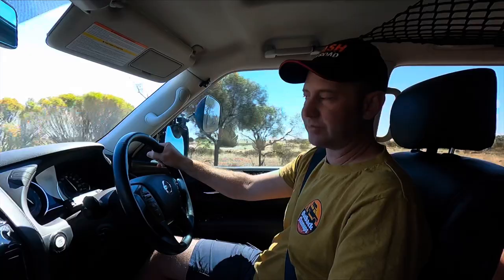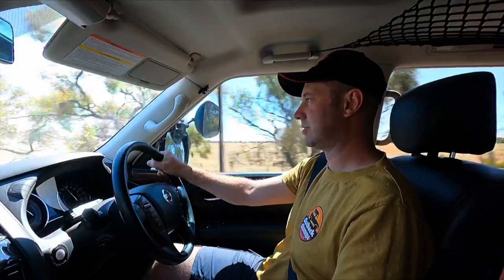So yes, superchargers do use a little bit more power, but they use more fuel, but you are rewarded with power and drivability. And let's be honest, do we really need to justify a supercharger anyway?